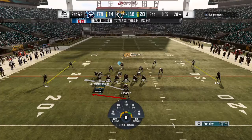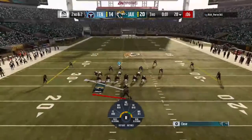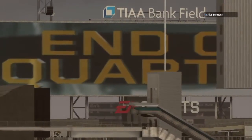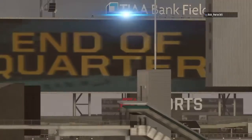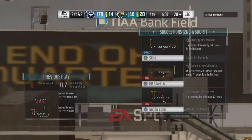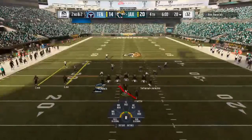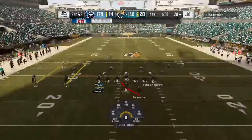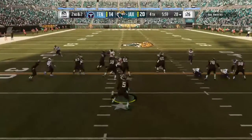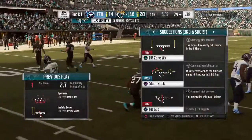380. Back now in Jacksonville. It's Jaguar football here, and they'll look to extend their lead as we work. Omaha. Set. 380. They'll run it now out of the gun. And not much. Maybe a yard up to the 29.